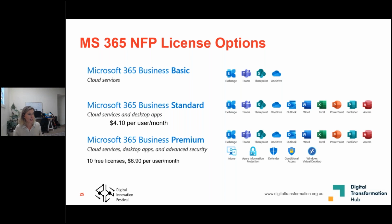So you get your basic plan, which is just your online mail, Teams, SharePoint, and OneDrive. So you don't get the desktop app, which I know a lot of people love. And then the last two, standard and premium, you get the desktop, but you also get Word, Excel, PowerPoint, Publisher. So the basic one is more so for frontline workers. Your health workers who just need to log in and get some email, they're the ones that I usually cater for, where they don't actually have to have a device on them 24/7.